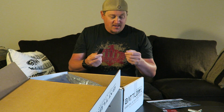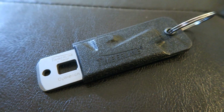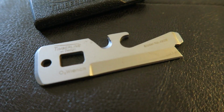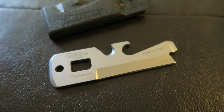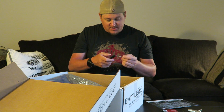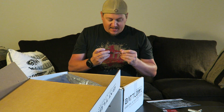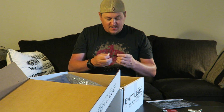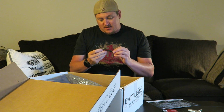It's just a little key that does multiple things. It looks like this one has a little pry tool, a little knife on it that's fairly sharp. Bottle opener. Looks like it's got maybe a seatbelt cutter, an oxygen tool, and then it does come with this little, I wouldn't call it Kydex, it's just a little thermoplastic sheath. Pretty good retention. Seems like it'll stay on there.